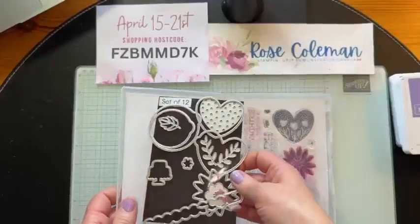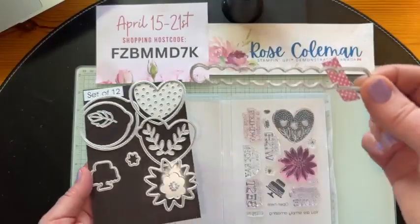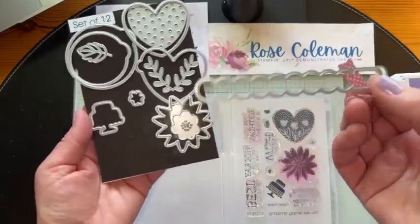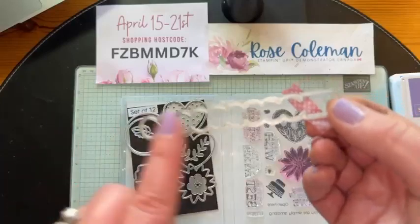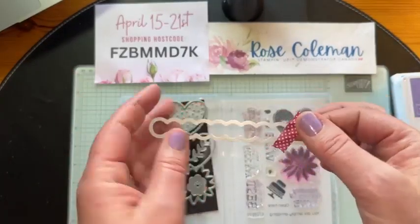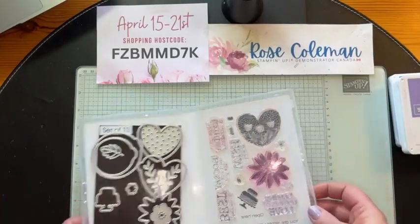And card number 4, as promised yesterday, we're going to use this long die here. Kind of looks like a tongue depressor a little bit. It's a funky little design, but it has the cuts in the blade, the little splits to make it perforated. So you can do a little pull tab for the recipient. So we're going to play with that one today.